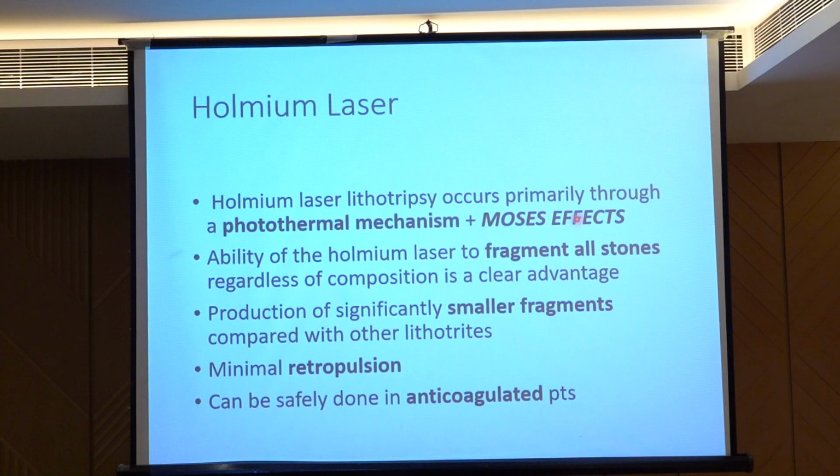Now we have various lasers that we use for this. We have thulium laser, we have holmium laser, but holmium here is the most commonly used one, and it basically breaks down the stones using a photothermal mechanism with the Moses effect. And the ability of the holmium laser is very good to fragment all of these stones.